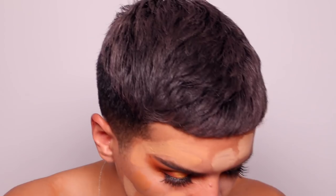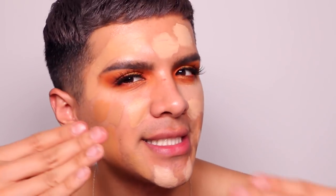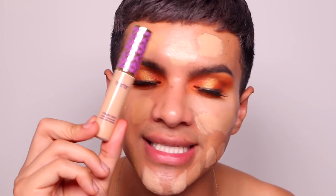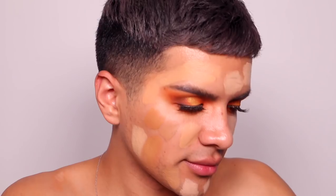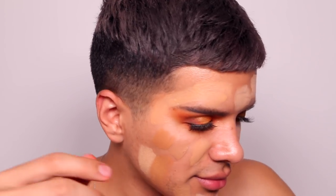If you're gonna get one that you want to consider your work concealer, if you're gonna be doing your makeup all day, every day, and you just want something that's gonna be effective and last all day at work, Tarte Shape Tape. It's gonna get the job done. Iconic! So there's an issue with this concealer.